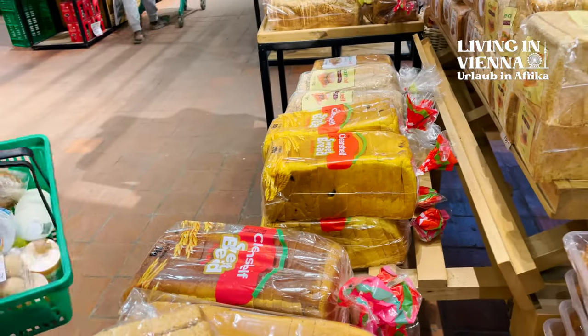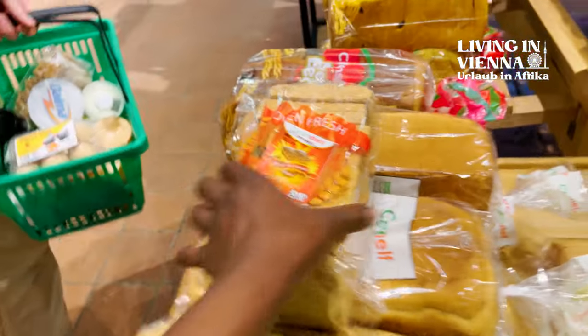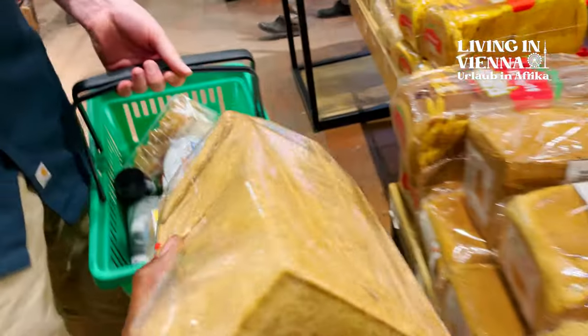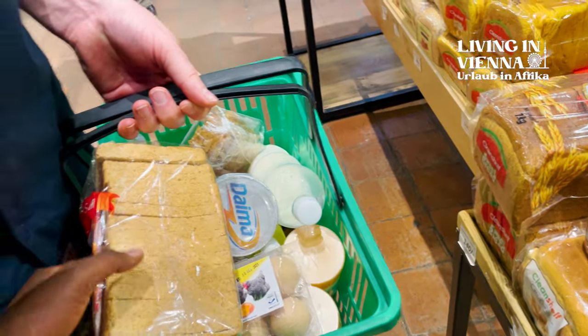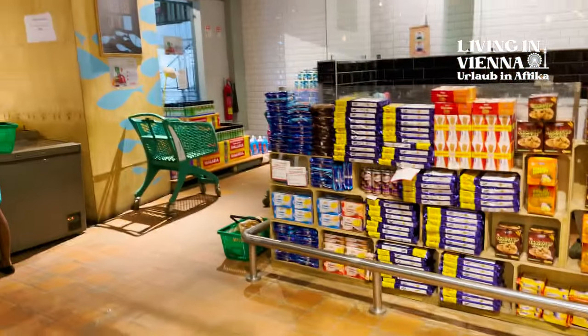Whole bread. Maybe I should take this whole bread. I think we have done enough shopping. So now let's go upstairs and see what's there.